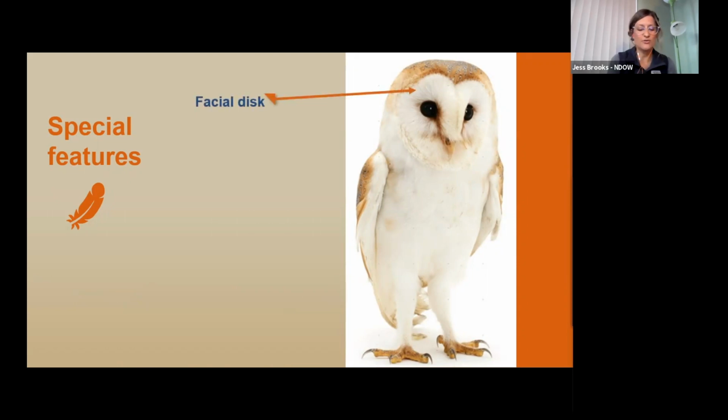We are going to go through each of these features one by one very quickly so we can get to the fun part at the end, which is all of those species showcases. So as far as special features go, owls, or most of them anyway, have a facial disc that you can see surrounds their face there. They have very specialized feathers and wings, and that is their plumage coloration or their feather coloration and their feather shape.